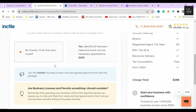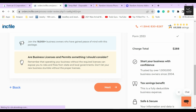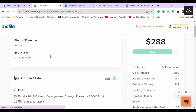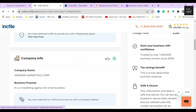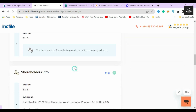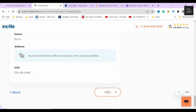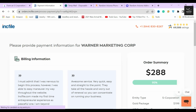After providing all the information, IncFile will take you to a review page where you can see all the information you provided so far. Here you can easily edit any of the things you like. You can also include or exclude any services you want from here. Once you are satisfied with all the plans, packages, and customization, you can click on the Next button. After that, IncFile will show you your total due amount.